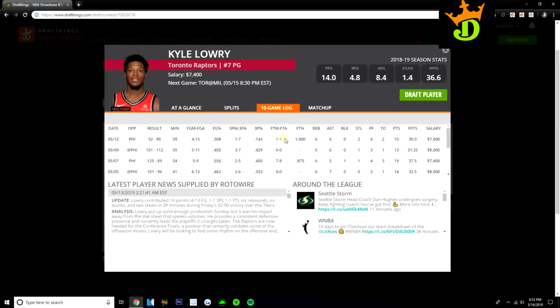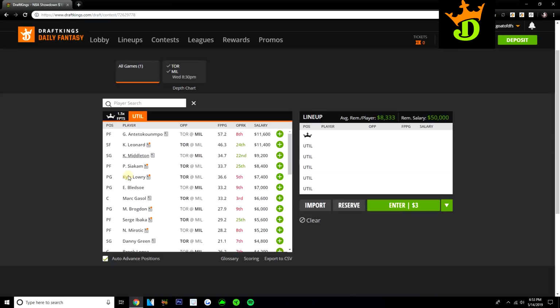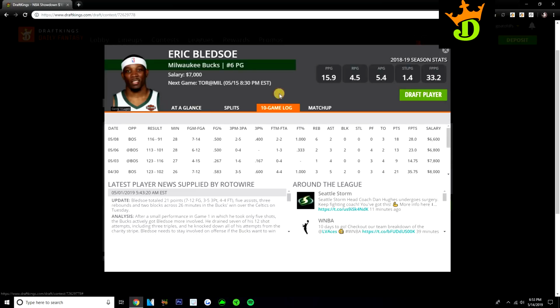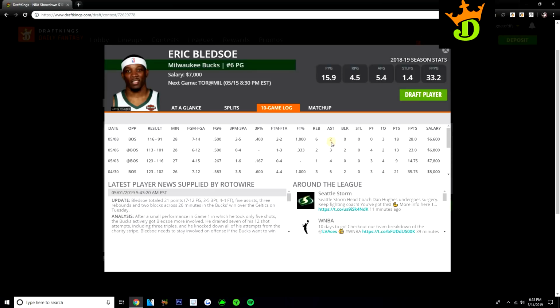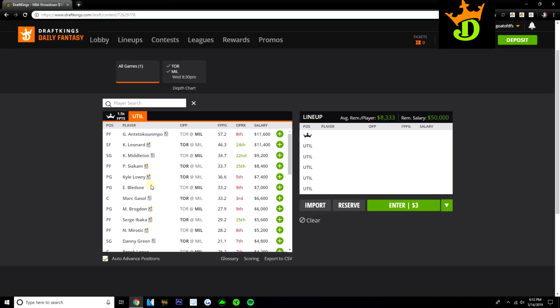7,400 for Lowry. He was very consistent during the Philly series. He was not insanely good. He didn't give you any really upside games. His best game was 37 DraftKings points. Eric Bledsoe was not great at all during the Boston series. His best game was 35 DK points, I believe. He had a lot of down games. His minutes were down as well. During the regular season, Bledsoe was playing upper 30s in minutes. During the Boston series, he was only playing about mid-20s, which is definitely a bit concerning. So between Lowry and Bledsoe, I would prefer Lowry.